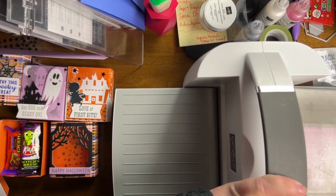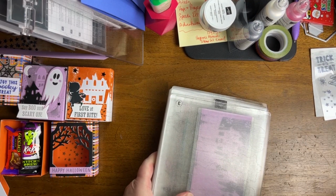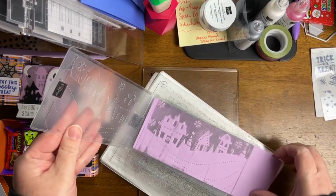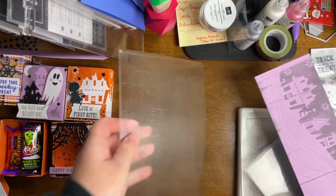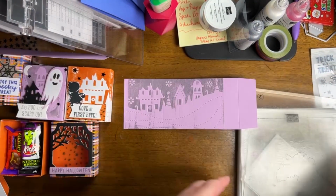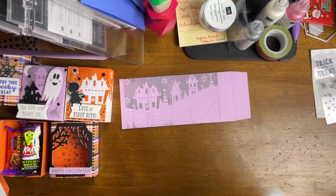These are so cute. I love this box. It's absolutely adorable. Okay, so I'm just going to set this down. And let's take a look. All right, and so this gives us our image, which is so adorable. And you can decide which part you want to use, but I'm going to fold this up so you can see the way that this kind of lays out.